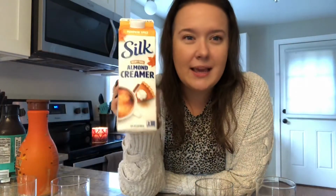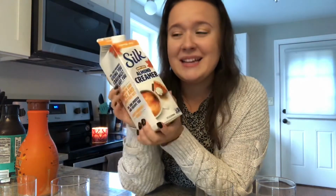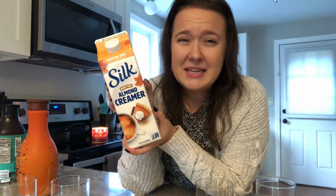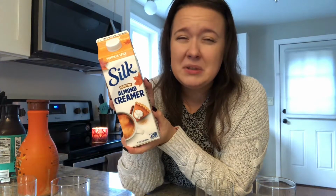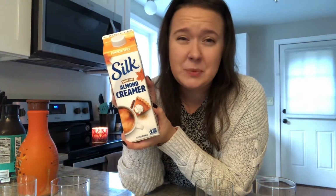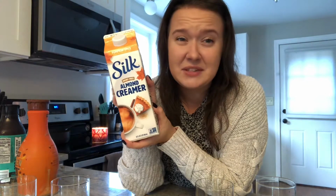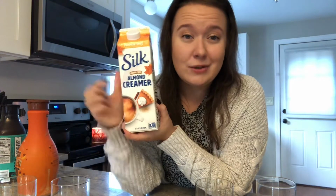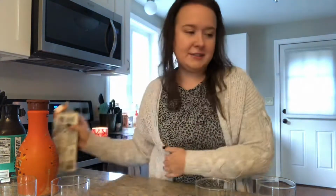This I have tried in the past, and I believe it comes in like a big plastic bottle too. I remember trying it. I remember not liking it. To me, it kind of tasted like bubble gum. Sometimes I taste weird flavors in things that don't exist. I don't know. Maybe it's just me. But I figured I would give this another try. Maybe I'll change my mind.